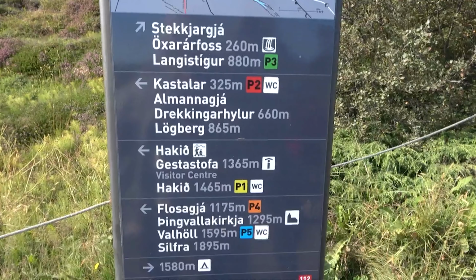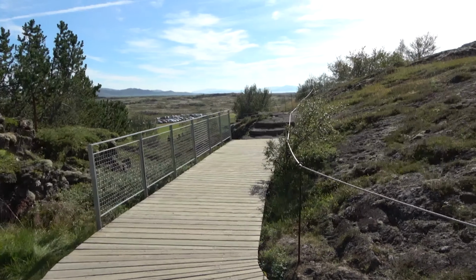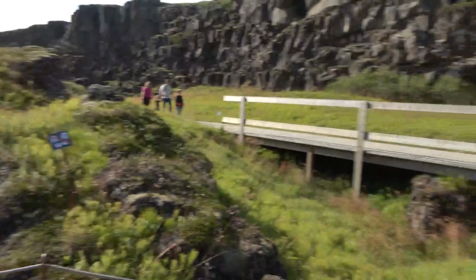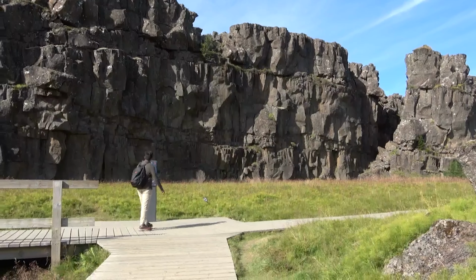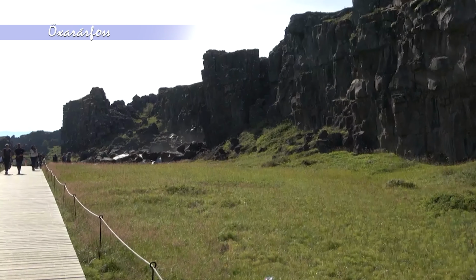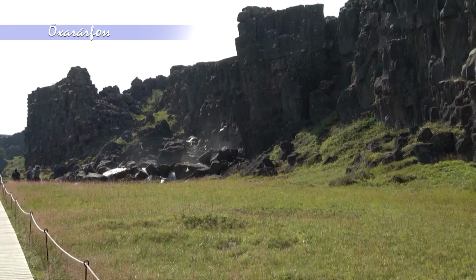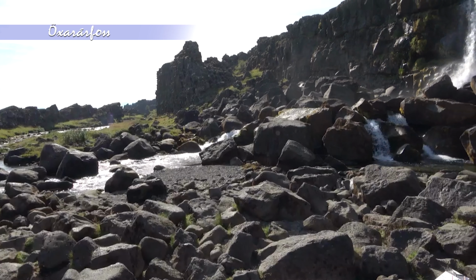The last stretch to the waterfall Öxarafoss is along a wooden boardwalk. The picturesque waterfall flows down the rock face of the continental fissure. The pool at the base of the waterfall is filled with rocks. It's a magical place.